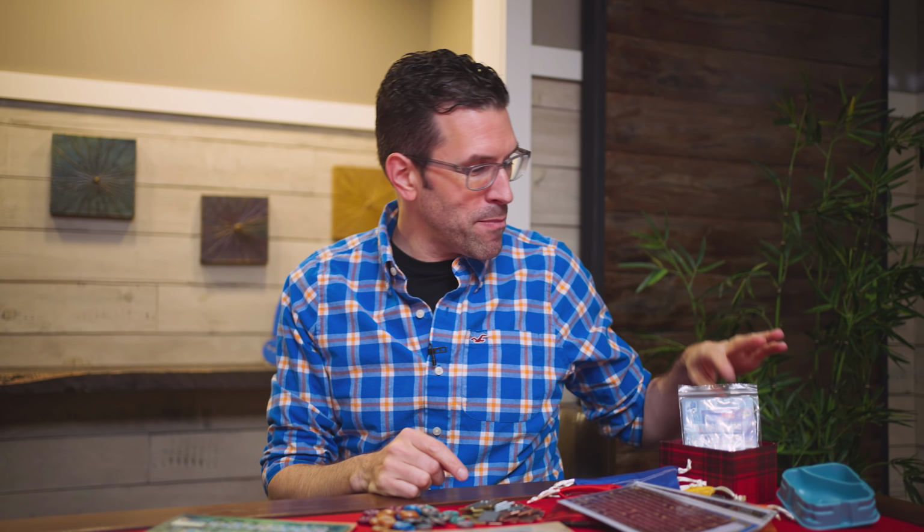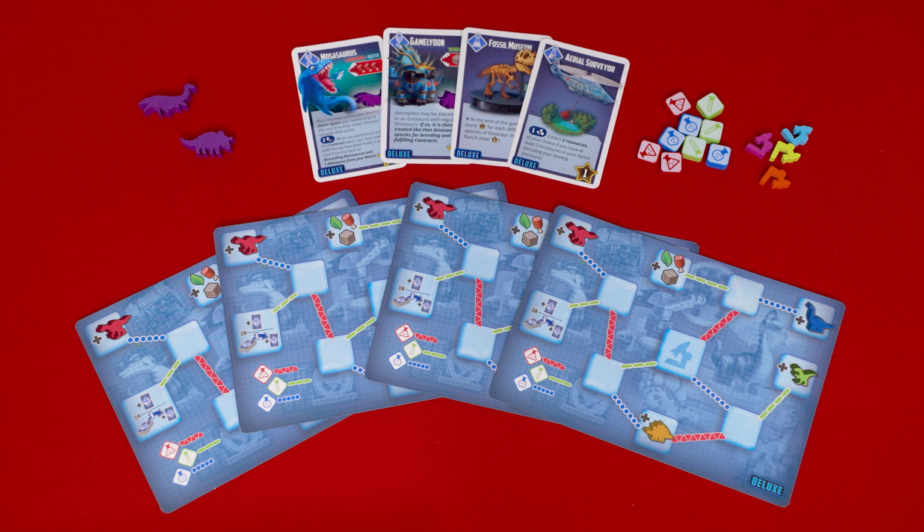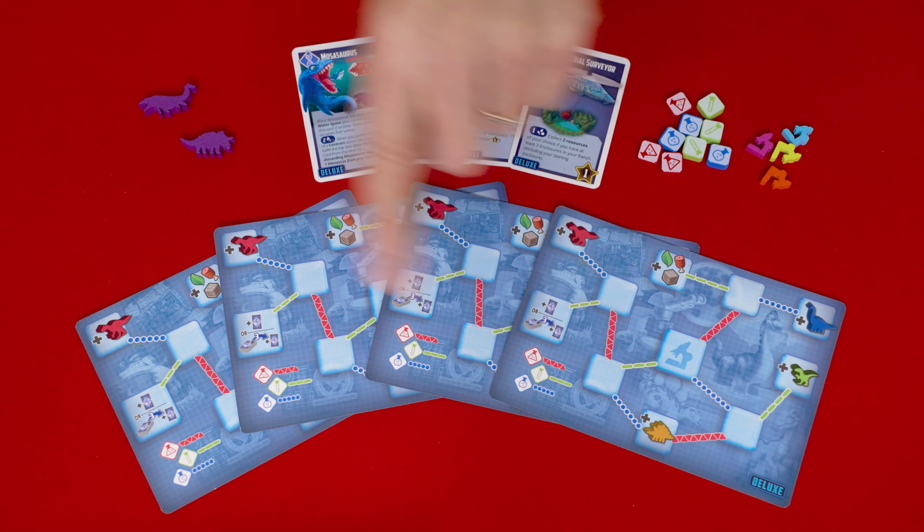Okay, from saving the neighborhood, let's go to losing the neighborhood. Up next, we have this expansion for Tiny Epic Dinosaurs. If you bought the game during the Kickstarter, you might already have this. But if you have the retail version that came after, well, now you can upgrade it with these new additions.